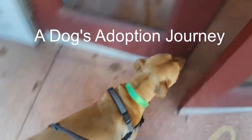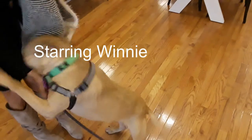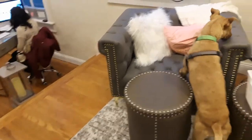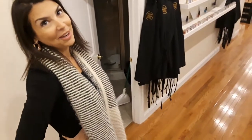Are you ready to go? A lot of look around. Yeah, I know. How do you know? She snorts when she gets excited. So do I. She knows our house. Mm-hmm. You know, and she's been there. Does she get excited? Oh, she. Winnie. Mm-hmm. Thank you. So, the next thing we'll do is design a color for her.